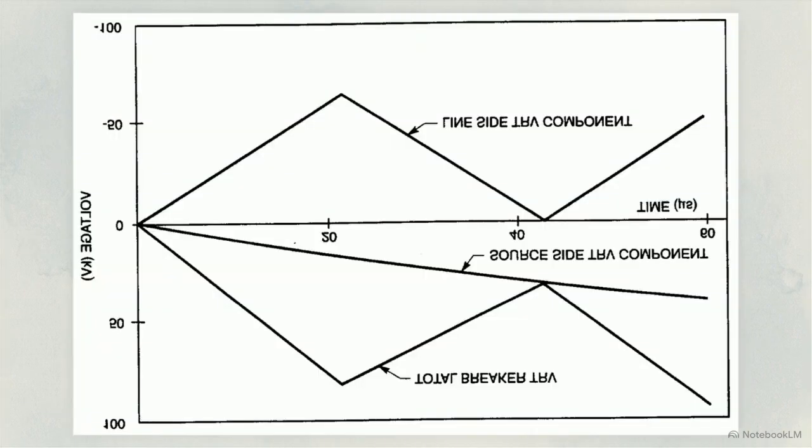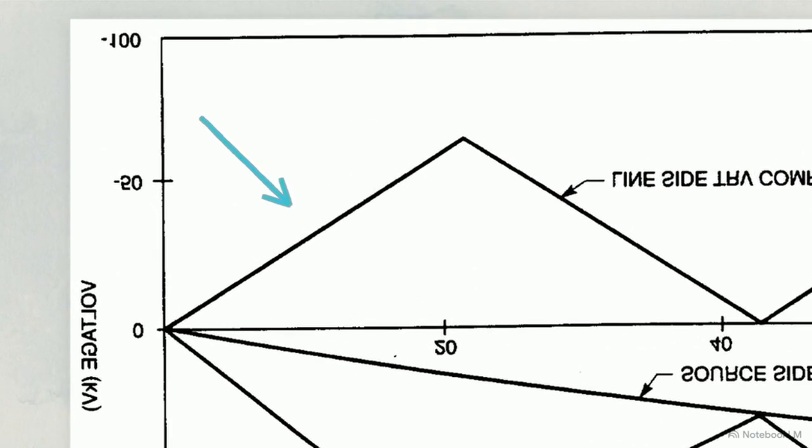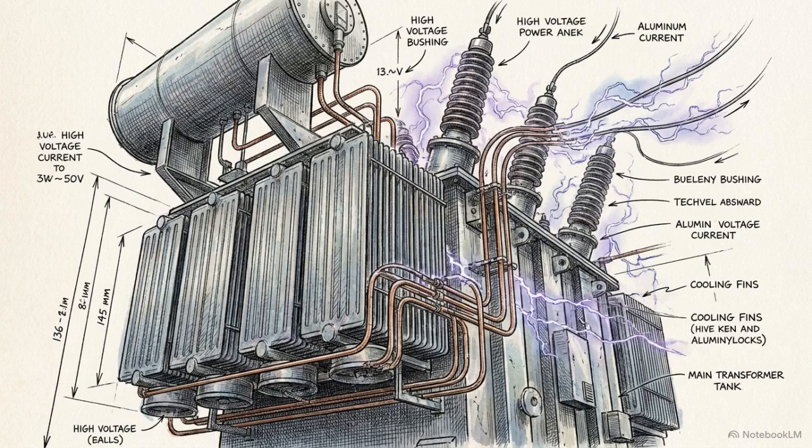This chart shows exactly what that looks like. You can see the line-side TRV component oscillating in a steep, triangular, sawtooth shape. This traveling wave forces the initial rate of rise to skyrocket, creating an incredibly aggressive slope right when the breaker is most vulnerable. A second, highly deceptive hazard comes from faults that happen right next to a massive transformer.